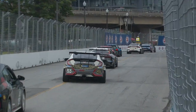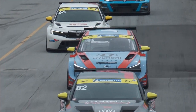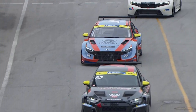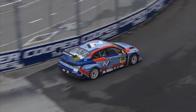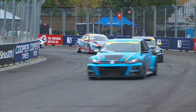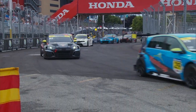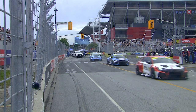Well, to give you an idea of how closely stacked these cars are, in qualifying, it was hundredths of a second between the top 2 in the TCR class. So we're not talking about tenths, we're not talking about seconds, we're talking about hundredths of a second between best laps between the top 2 qualifiers in the TCR. That's what makes this series so great, is just how even these cars are. And again, it doesn't matter the manufacturer. You have an Audi, you have a Volkswagen, you have a Hyundai, you have a Honda. They're all in there, and they're all relatively equal as far as power, as far as weights, and as far as overall lap times go.